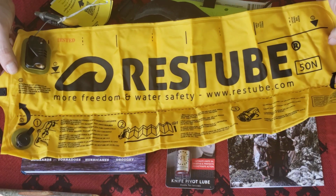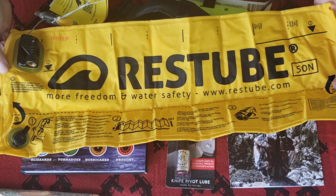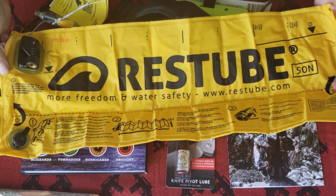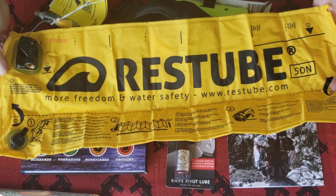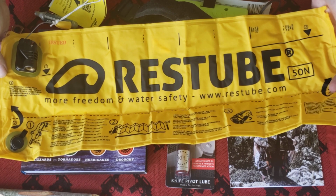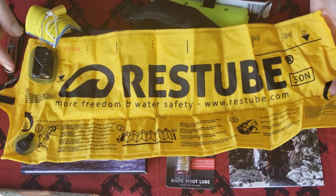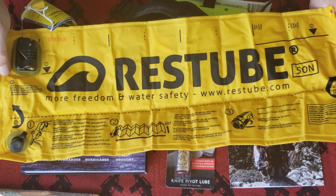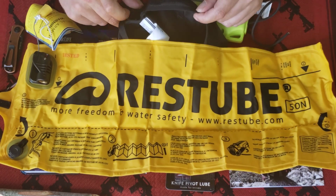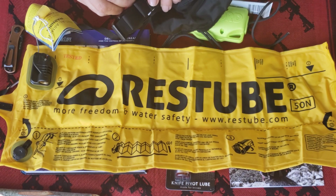I could definitely see this being a great piece of safety gear, putting this in your boat or anything like that, maybe even in your vehicle if you live in an area where there's lots of rivers and a lot of flooding happens. I would assume that it would quick deploy. I'm sure once you pull this, it punctures that, and it's a second or two and it's inflated. It probably pops right out of the package by the way it looks. And it does have probably a waist strap here, I'd guess.